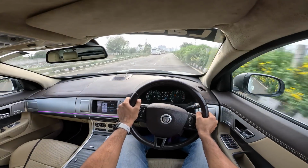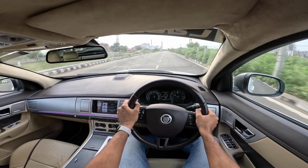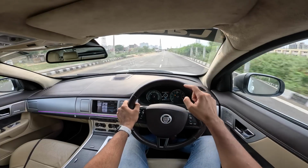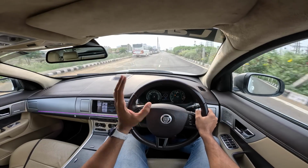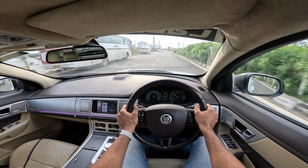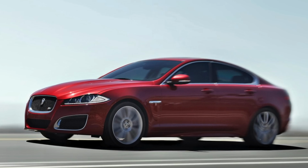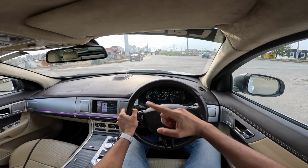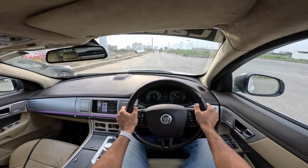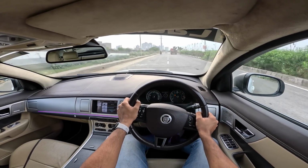So yes, rear wheel drive with a lot of grunt, and it sounds like a muscle car. This is a 5-liter V8 engine which is naturally aspirated, produces 380 horsepower and around 515 Newton meters of torque. Now in the XFR, the same engine gets supercharging to take the power output to 510 horsepower. Obviously much faster, going from 0 to 100 kilometers per hour in 5.8 seconds.